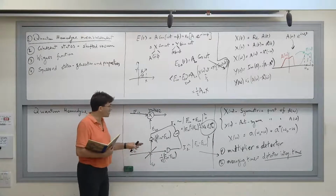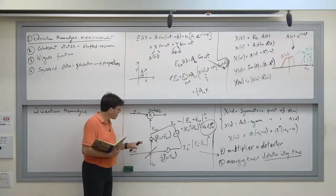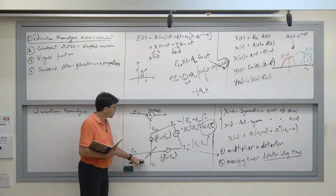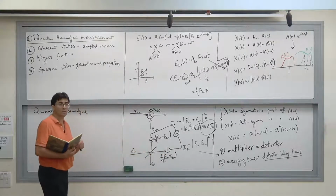Okay? The device is the same. It does the same thing. We want to discuss whatever happens around this beam splitter and in those detectors, what is happening. Let's do this quantum mechanically.